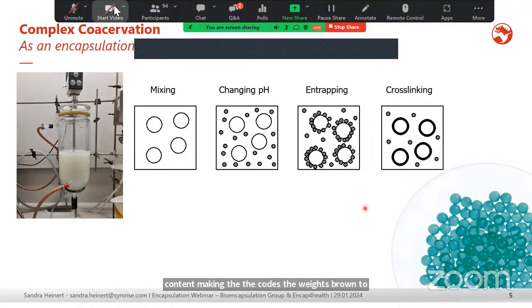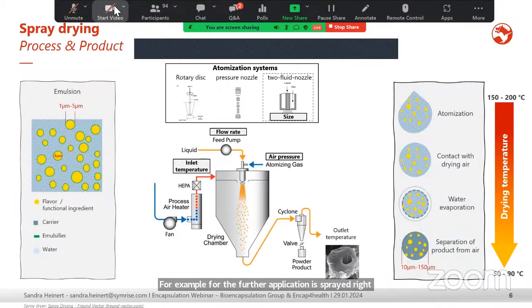But an efficient method to overcome this disadvantage and to obtain microcapsules in a powdered form, for example for further application, is spray drying. And I'd like to go with you through the process of spray drying because the process parameters play an important role in this project. So in general, the process starts with the production of a stable emulsion made from core material, emulsifier, some carrier material like maltodextrin, and water. In our case, these are the coacervates.